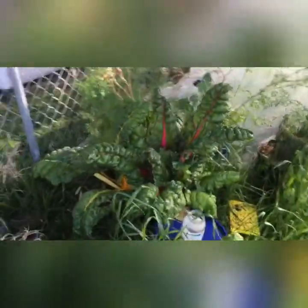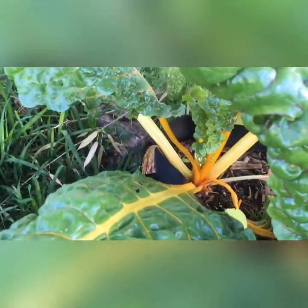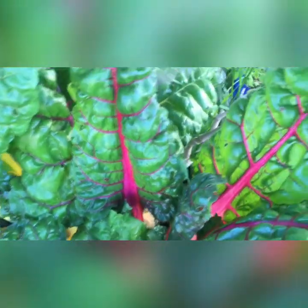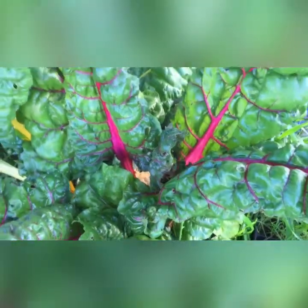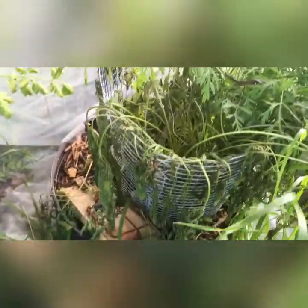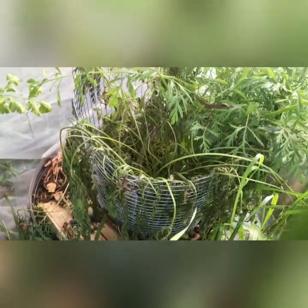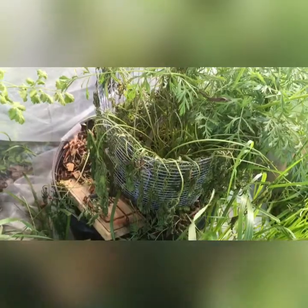Some monster chard over here. It's getting hard to water because I can't really reach the pot with the chard leaves like that. Had some more carrots dug up. If anybody knows what's doing this, please let me know. I had a rat trap and metal hardware cloth cage around the carrots, and something still managed to get in there and dig up all the carrots.